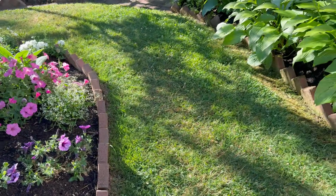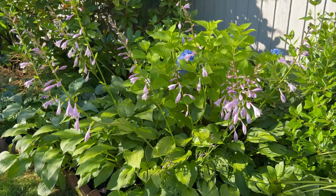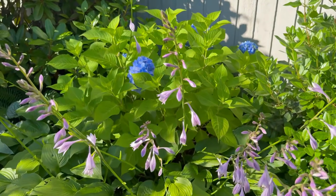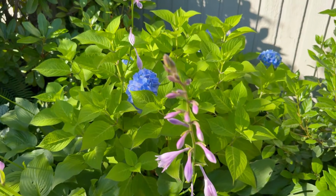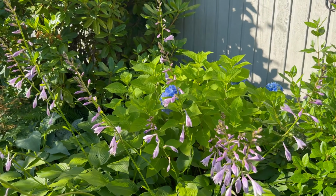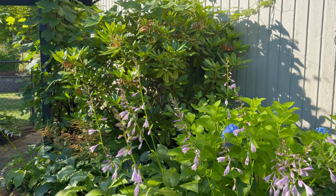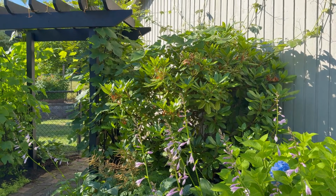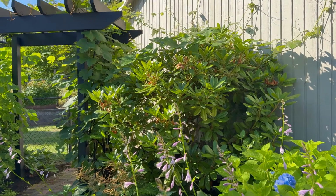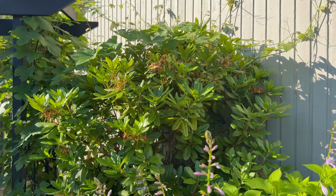And in this pathway on the right hand side, I have a lot of shade loving plants. I have a hydrangea that's blooming here in the back, really pretty blue color, and this hosta bloom as well. All of my hostas are in full bloom right now, and a rhododendron that blooms pink in the spring, and it is done. You can see the spent blooms, that probably need to get in and trim this back.